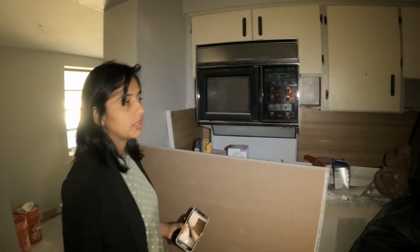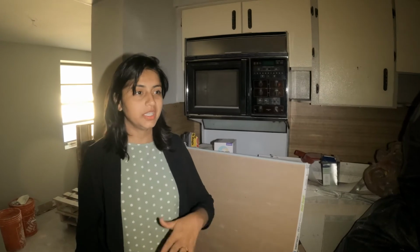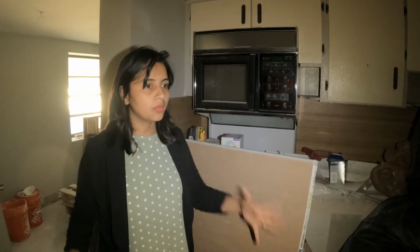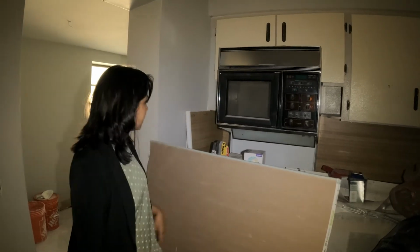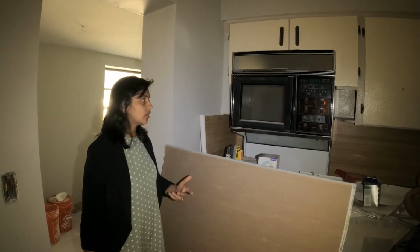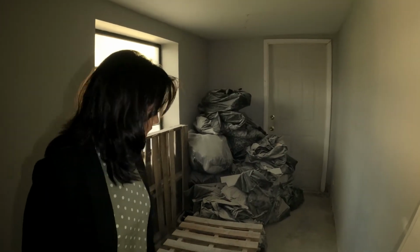We're still in the process of taking this out. This is the third dumpster on this property. When we took this property, it was crazy, so many things this guy had. Yeah, that's what happens when you buy something at auction. This will all be going out. A lot of things have to come out.